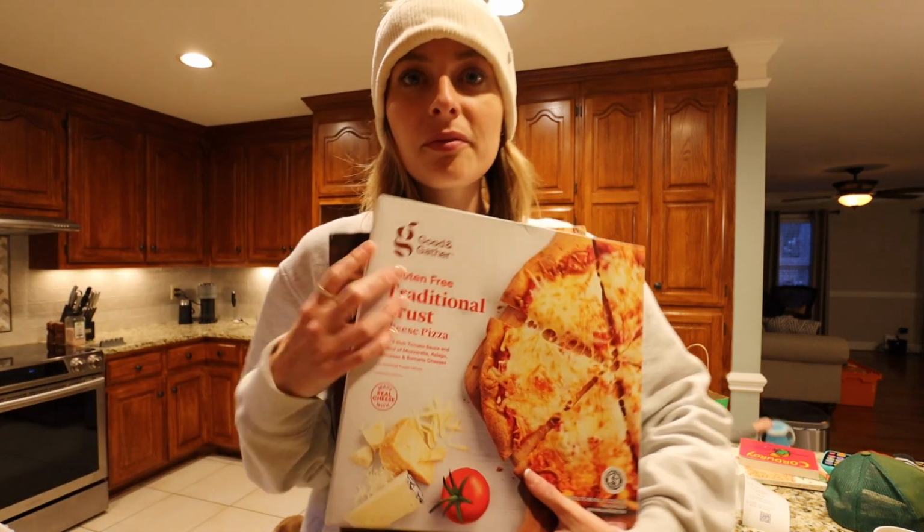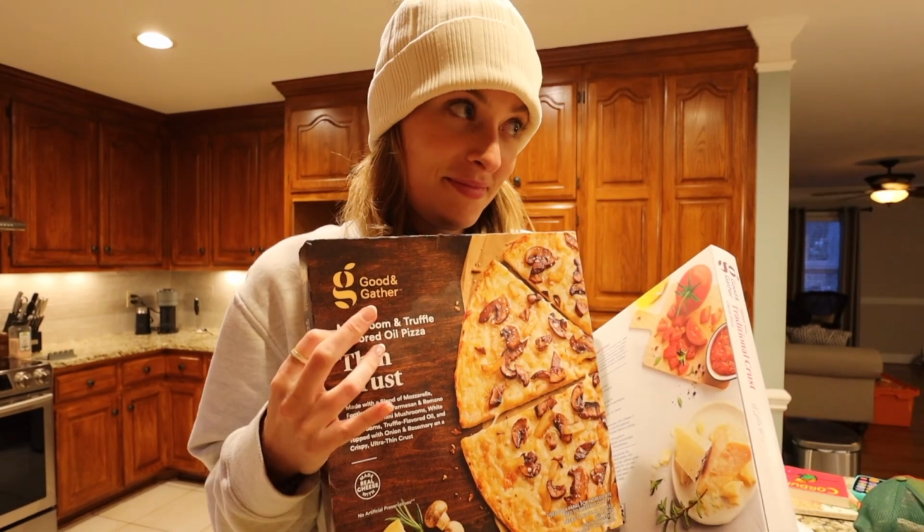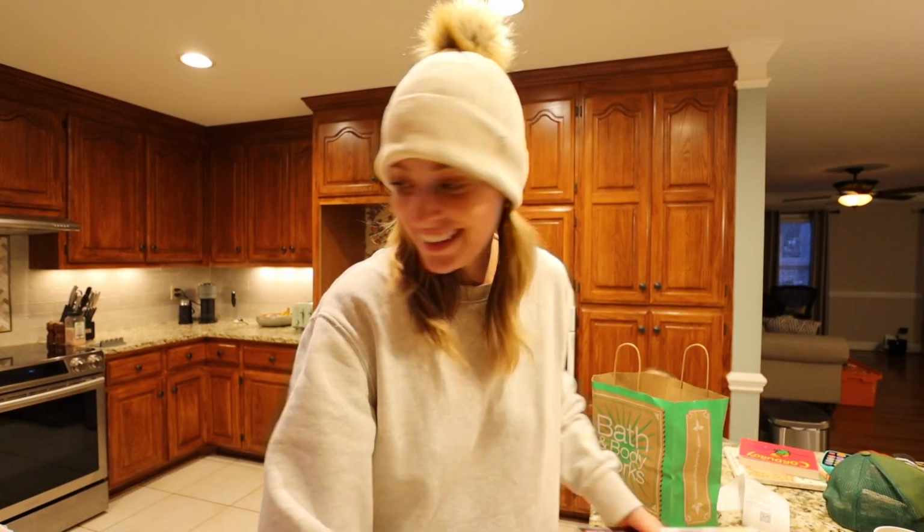And then for our mini fridge haul, I've got pizza for tonight, so this won't fit in there, but we've got cheese and truffle mushroom. That sounds like my pizza. Yeah. Is that dinner tonight? Yeah. Woo! Some bananas. This one is mini rigatoni with hidden vegetables.